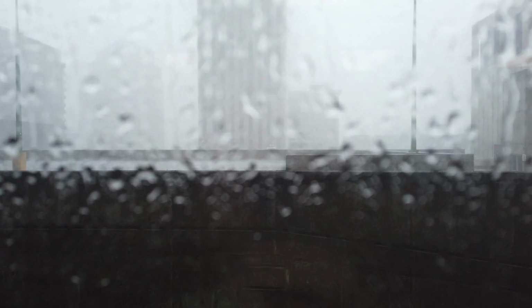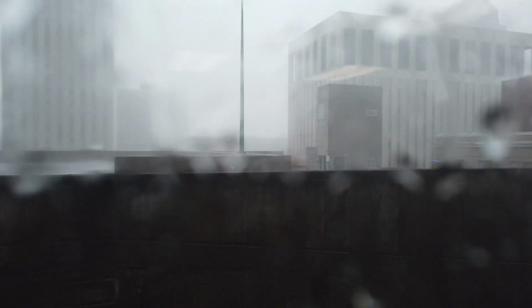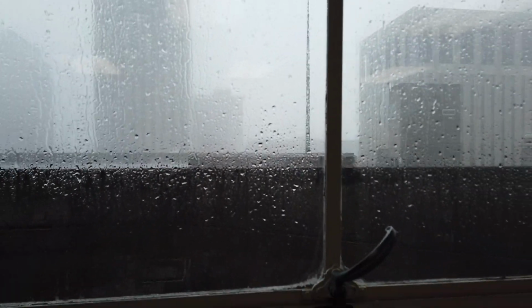This is the kind of day it is outside. I don't know if you can even see through the window. Usually I have a pretty good view here, but it's a little stormy. A little bit stormy, to say the least.